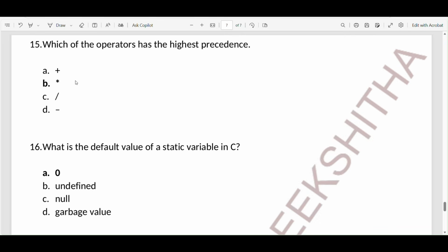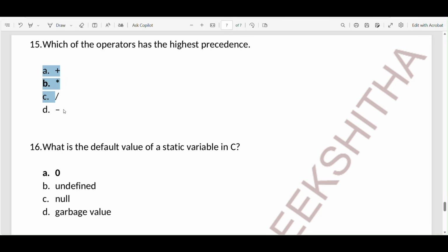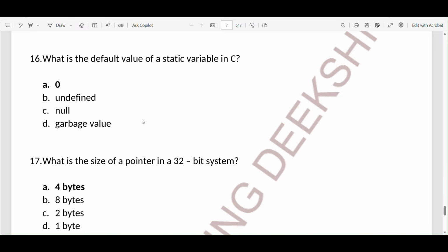So by seeing that, you need to see which operator has the highest precedence. Take a screenshot of this table which I have given here. You need to keep that in mind. Okay. Yes. Let's go to the next one.